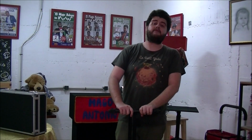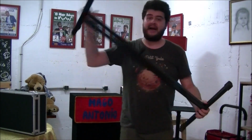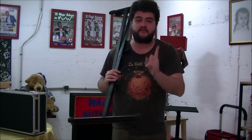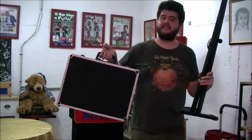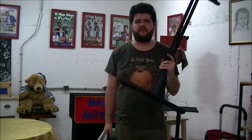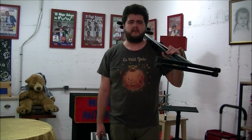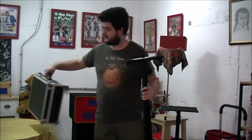Okay, the next table I have to show you is this one right here, and this is a keyboard stand, okay? I remember precisely, and this is very easy to carry, oh my god, I remember precisely the very first time that I tried this in cahoots with this case that has been around my house many years. I think that this case was the case for a trick from Oid Magic, you know, like the retail tricks for kids and all that stuff, and I think that a magic kit came in this case, and I fell in love with these kind of cases.